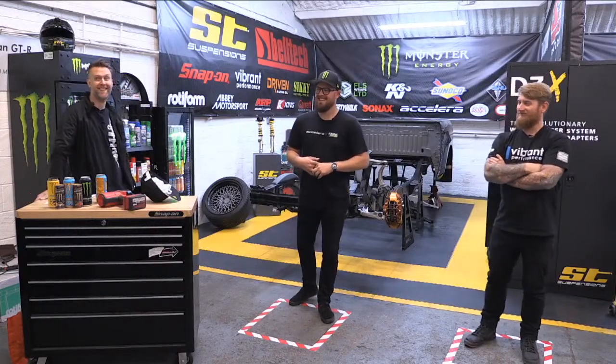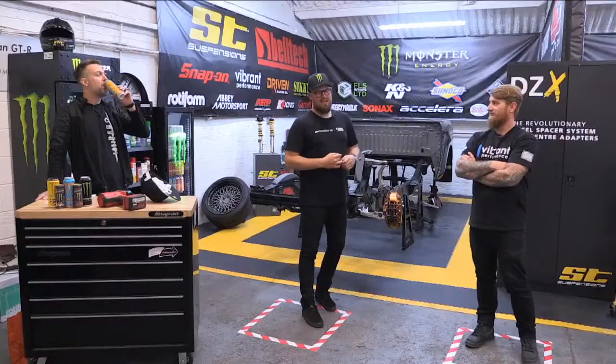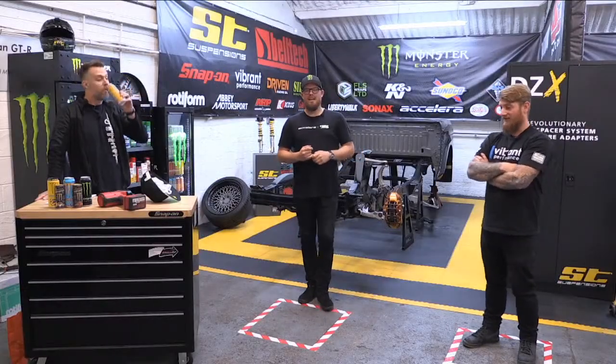Back to you. I've got another one from Adrian Brock. Do you plan to run a full interior alongside the roll cage or just two front bucket seats? I suppose I'll take that one again. Yeah, you can take that.